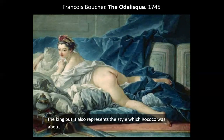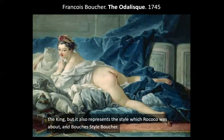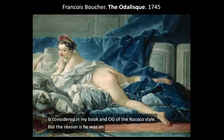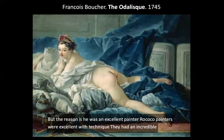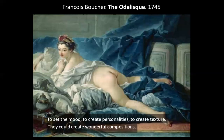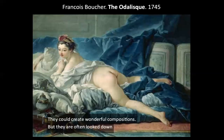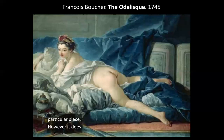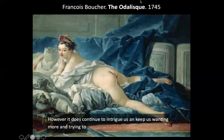and Boucher's style. Boucher is considered, in my book, an OG of the Rococo style, but the reason is he was an excellent painter. Rococo painters were excellent with technique. They had an incredible ability to set the mood, to create personalities, to create texture. They could create wonderful compositions. But they're often looked down upon because of their choice in subject matter. There's not a lot of substance behind this particular piece. However, it does continue to intrigue us and keep us wanting more and trying to always look back to the past and see what we can find.